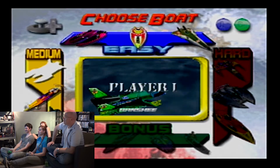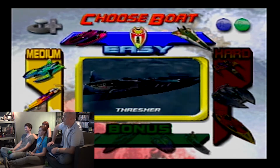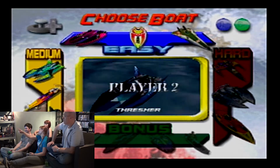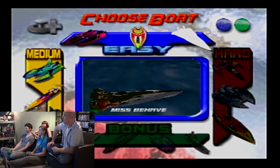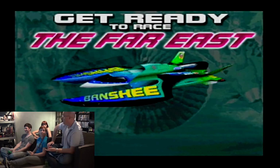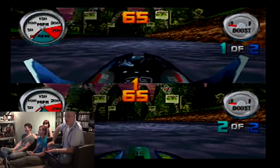I'm gonna get out of my comfort zone a little bit here and go with the Thresher. It is a lovely shade of blue. Yeah. It's got an eyeball on it, so you're a vicious creature. Yeah. Now the Midway boat is the only boat that doesn't use rocket thrusters as its graphic for its booster. It's got outboard motors, and it is so lame. It's just awful.